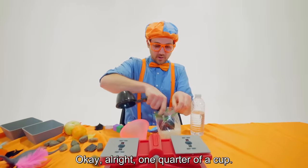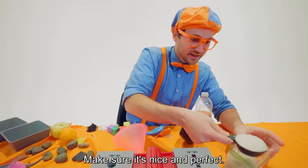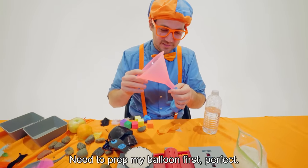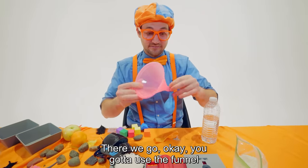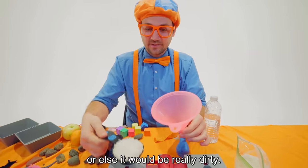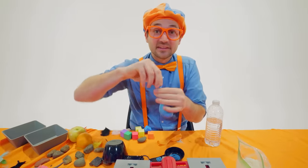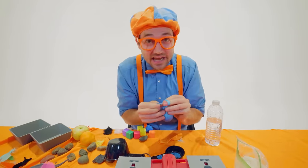Okay, all right, 1/4 cup. Make sure it's nice and level. Perfect. Okay, gotta set that down right here. Need to prep my balloon first. Perfect, there we go. Okay, gotta use the funnel or else it would be really dirty. Okay, here we go, 1/4 cup. Let me tie it. Okay, now we'll do the water.